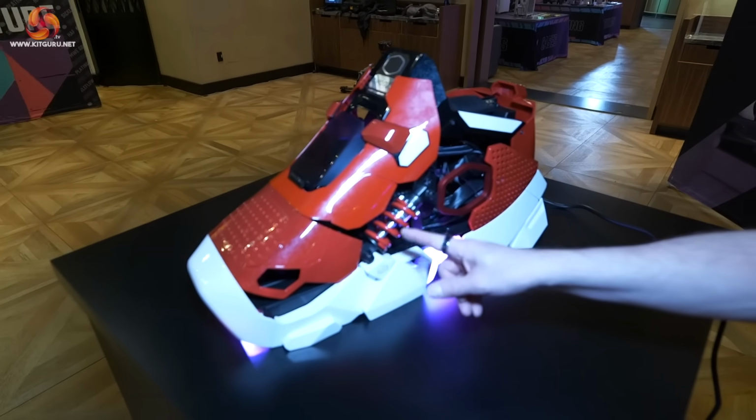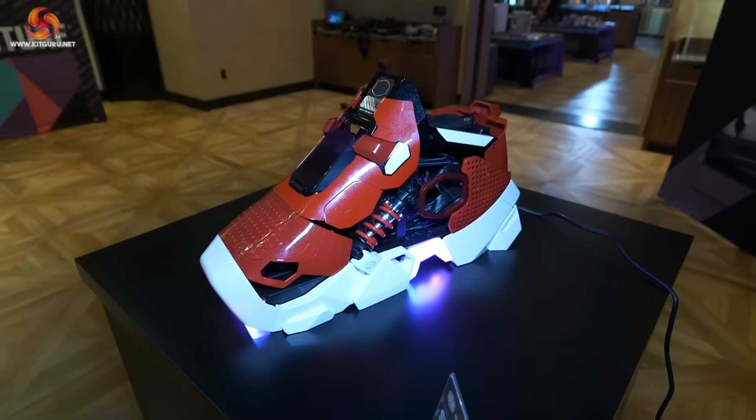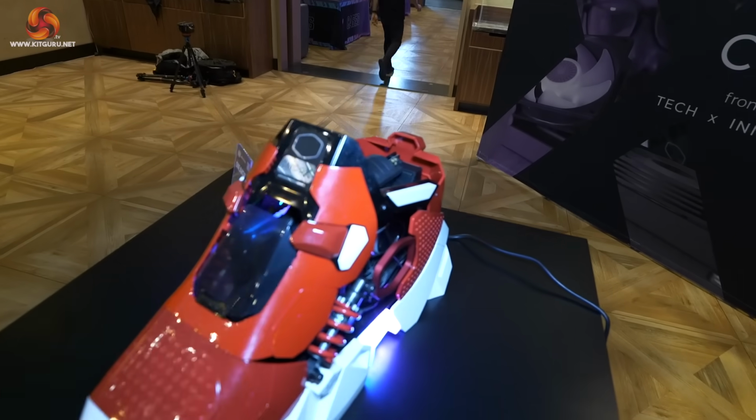Luke was hoping that these shock absorbers meant that the case was actually mechanical and could walk. It is not. Furthermore, we have no idea what it's going to cost, presumably quite a lot. But wow, isn't that just fun?